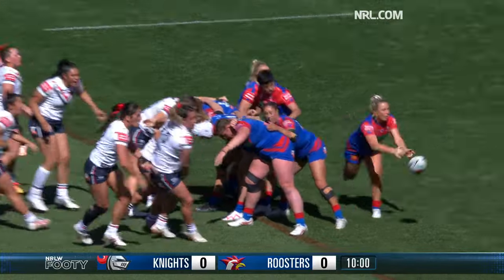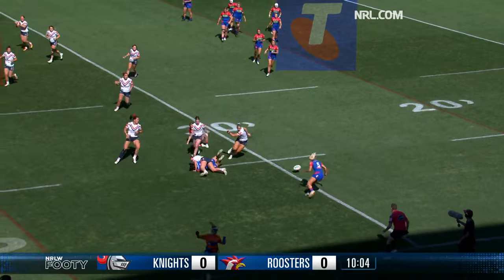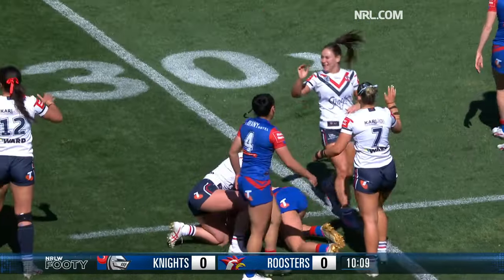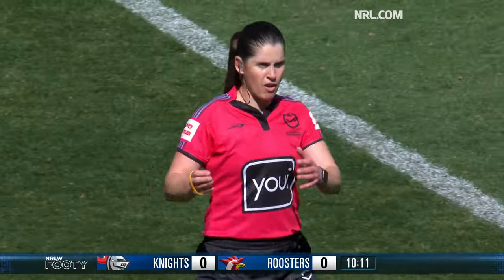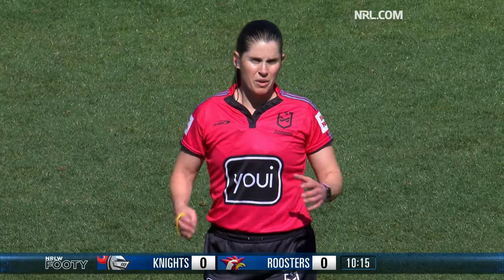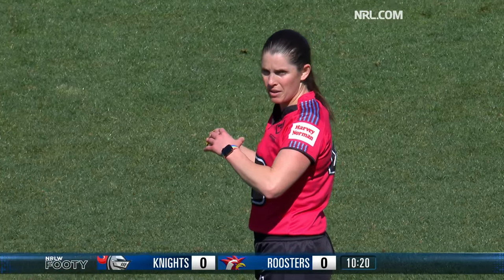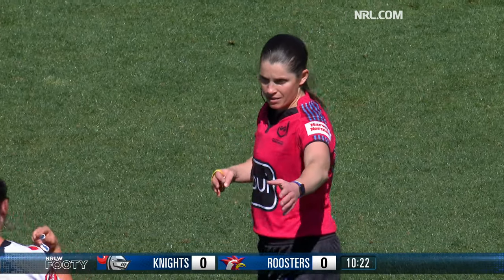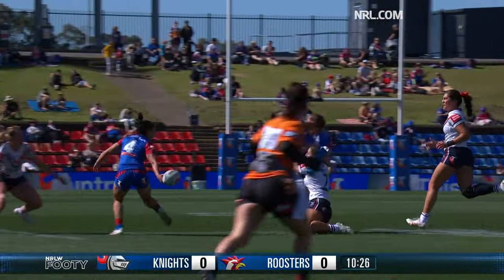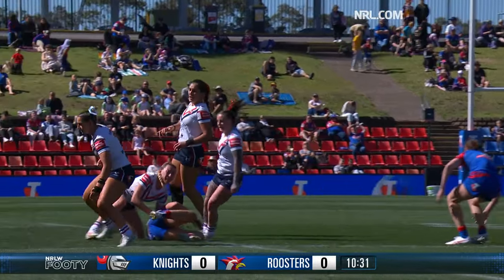Knights with the scrum feed. Tamika Upton. Yeah, they've knocked it on here, the Knights. Well, she's so dangerous from a set piece like that. And this one in particular, her outside backs just hadn't given enough depth for this pass to go to hand. You've just got to expect those last minute things from her because she can create. Oh, I think it's also touched a little bit by the Roosters, which really helps propel it towards the ground.